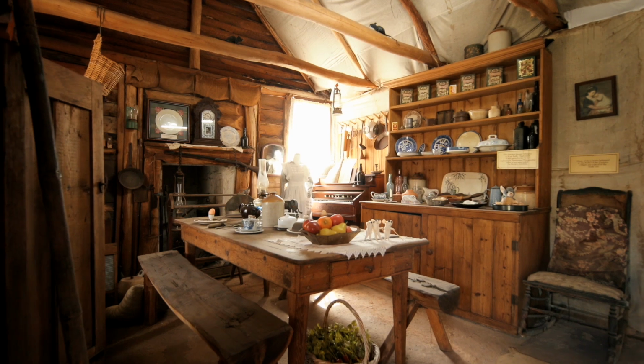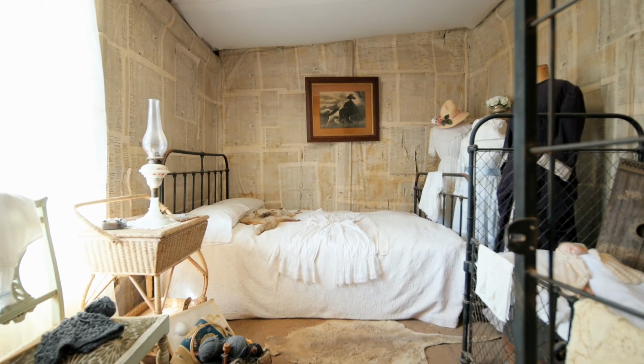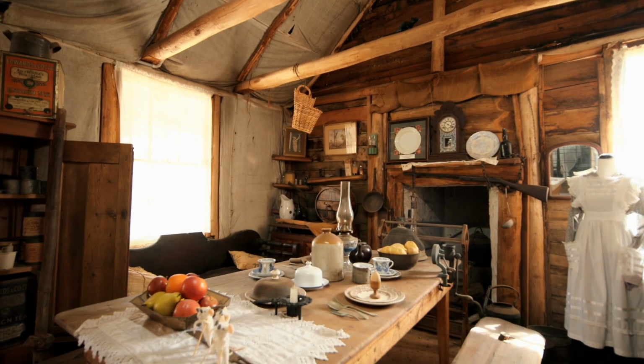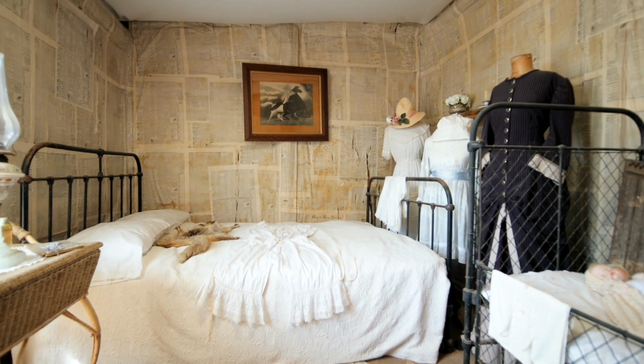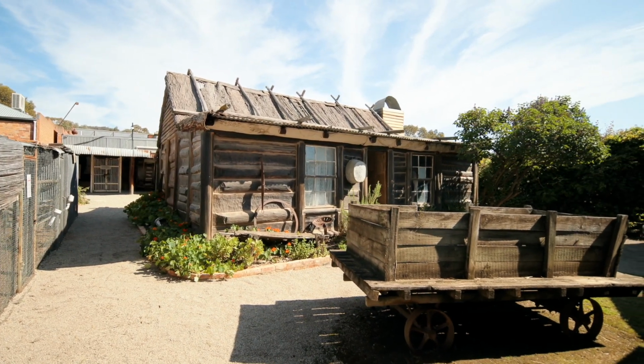The Homestead replica is an impressive representation of homes from the late 1800s. Ned and his siblings built it for their mother, and while small by today's standards, it was considered quite spacious at the time. For anyone intrigued by the Kelly story, this is a must-see.